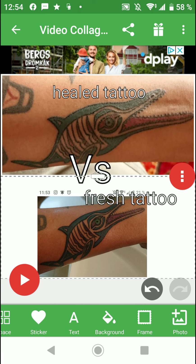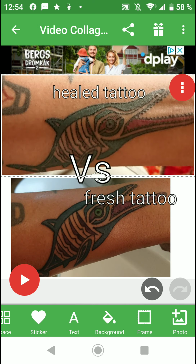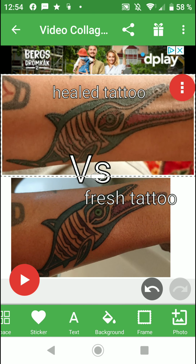And this one is not such a good picture, so it's probably not very fair to say exactly, but yeah, this picture of the tattoo is not as good as the other picture. The other is much better, so obviously that also applies to the other two videos, that it's also very hard to show exactly.